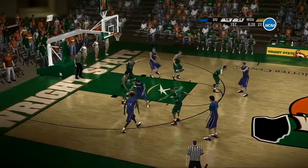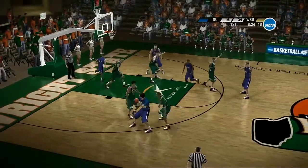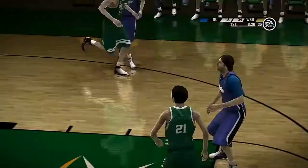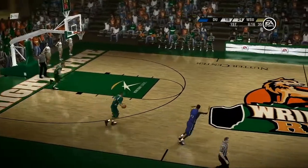On the dribble, gives it up. They go inside and now back outside. I tell you, inside-outside action always works. Goes up for two. Drake are putting together a pretty good run here. Execution's been the key, baby.